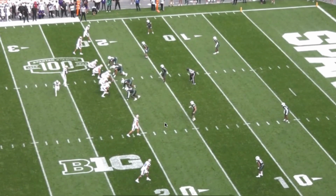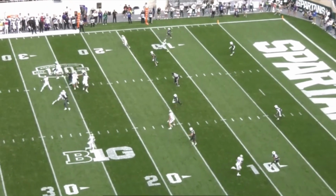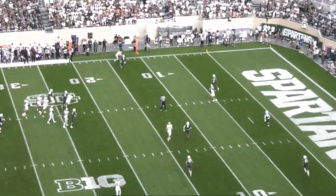He's looking for this curl route here, sees that it's covered, quickly gets off that read, gets to the backside of the play, hits his receiver.